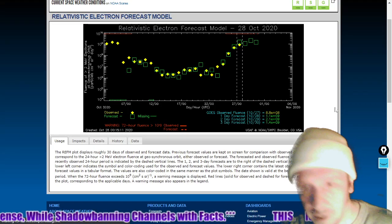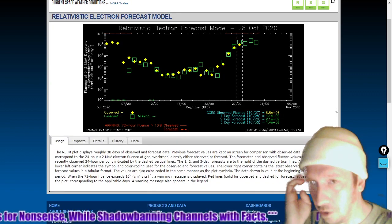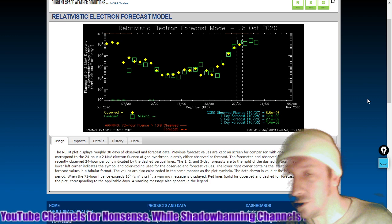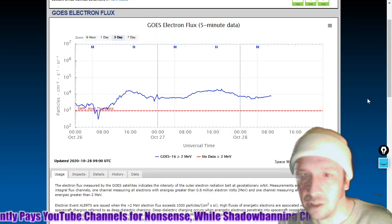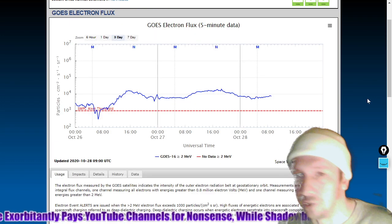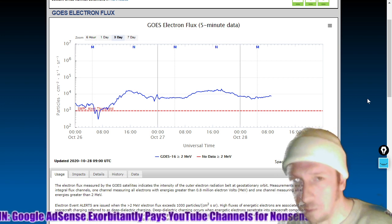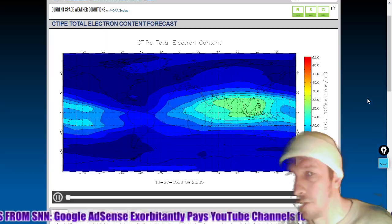And there's the relativistic electron forecast. NOAA is forecasting a little higher levels here, and I would tend to agree: once that coronal hole wind stream subsides, you're going to see a little higher levels here. You could see major satellite problems, communication issues, GPS errors, etc. There's a 3-day graph of the electron flux.